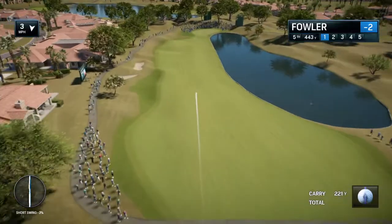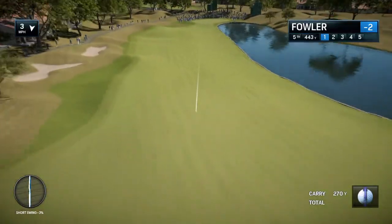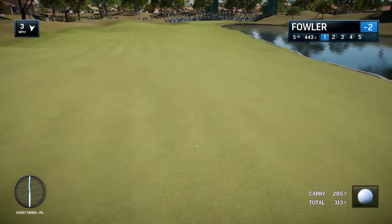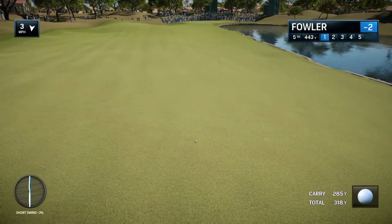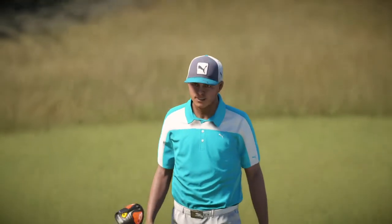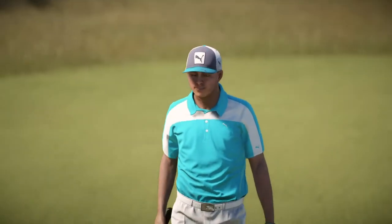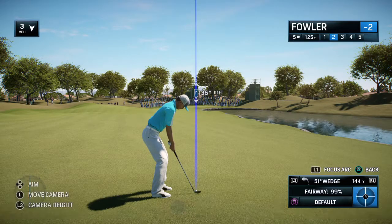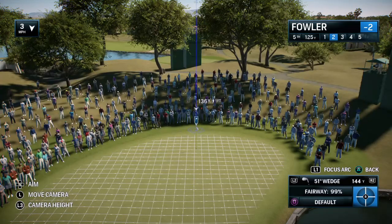Up, it's good. Long and straight. That's how you do it. Ricky Fowler's just a cool kid. I don't know how else to say it. He spent most of his childhood growing up in California, airborne on motorcycles. Yeah, and now he's just two feet on the ground, and the game's getting better and better.